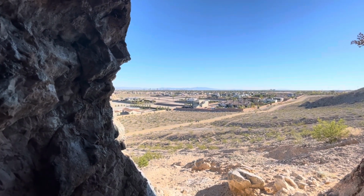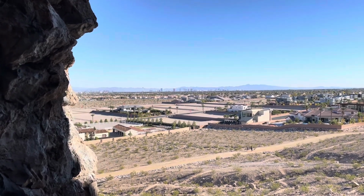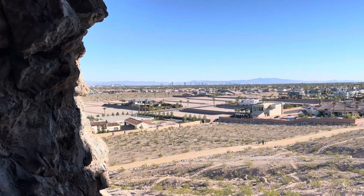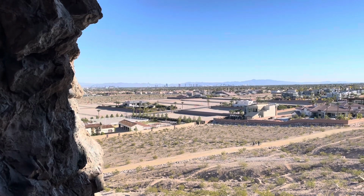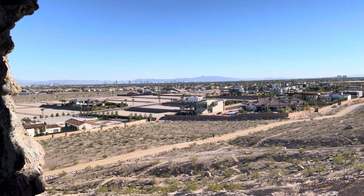Can't really see it on the video, but you've got the Las Vegas Strip there on the horizon. The Stratosphere is on the left. Then just the other casinos on the Strip on down to the right.